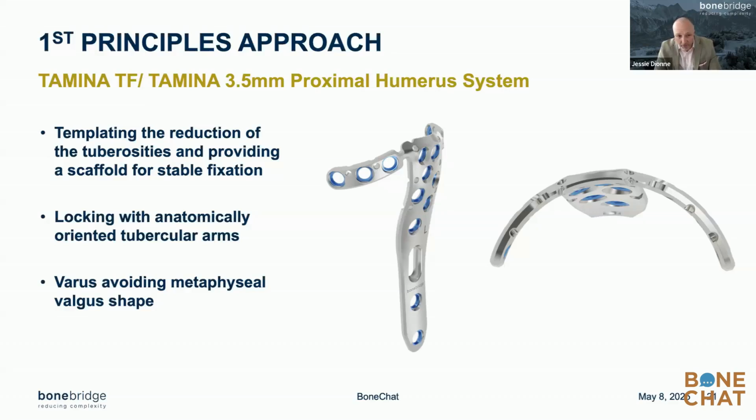So we just went over what the current problems are: maybe the tuberosities aren't healing because with the current products the only way you can fix them is with suture, and you're trying to tie suture to bone and get suture to heal bone. Maybe that's not the best way of doing it. Or maybe you're pushing the head into varus, and maybe you're trying to find a way not to do that. So we came out with the Tamina TF. That's a product that's actually using metal to fix and compress the tuberosities, which is unique.